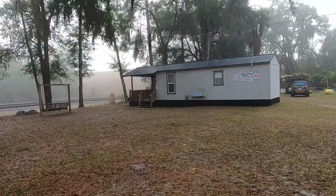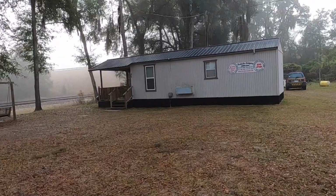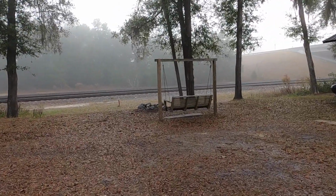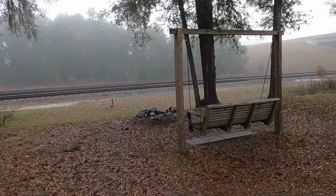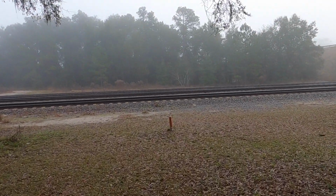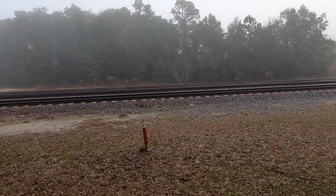They've got cabins here that you can rent, or I guess you would call it a modular home. And they've got a nice little bench out here with a fire pit where you can sit, have a fire, and watch trains, and a nice grassy area going right down to the train tracks. So we'll go out here and have a look at it.